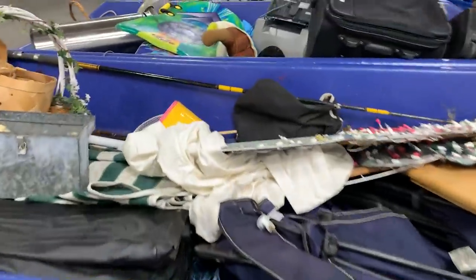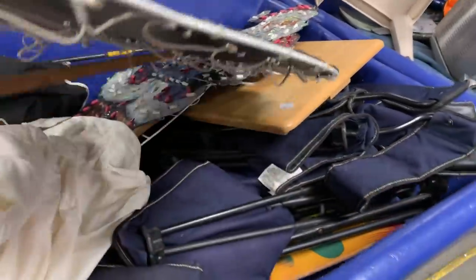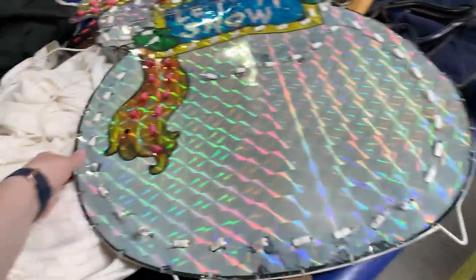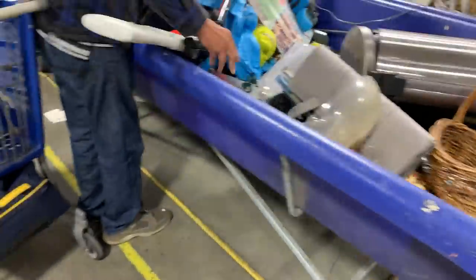I think I'll just keep on moving. Come on. Keep on moving. Don't stop now. Oh, I saw these, and I was like, oh yeah. Oh, look at John. That's cool. You put that down now. I see Shrek. There's a big old Shrek.